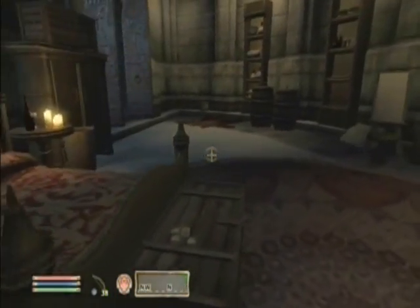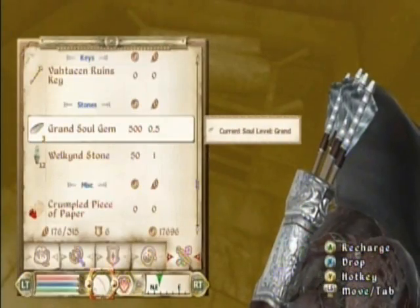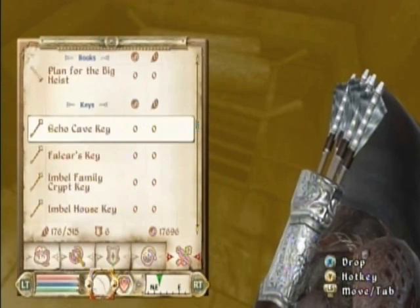He seems to have moved. Anyway, his fireplace back here, there's a grate. A loose grate to the old way. Now you have a choice here. Before you open it, I think it's going to give you a prompt about this, but I'll go ahead and explain it.